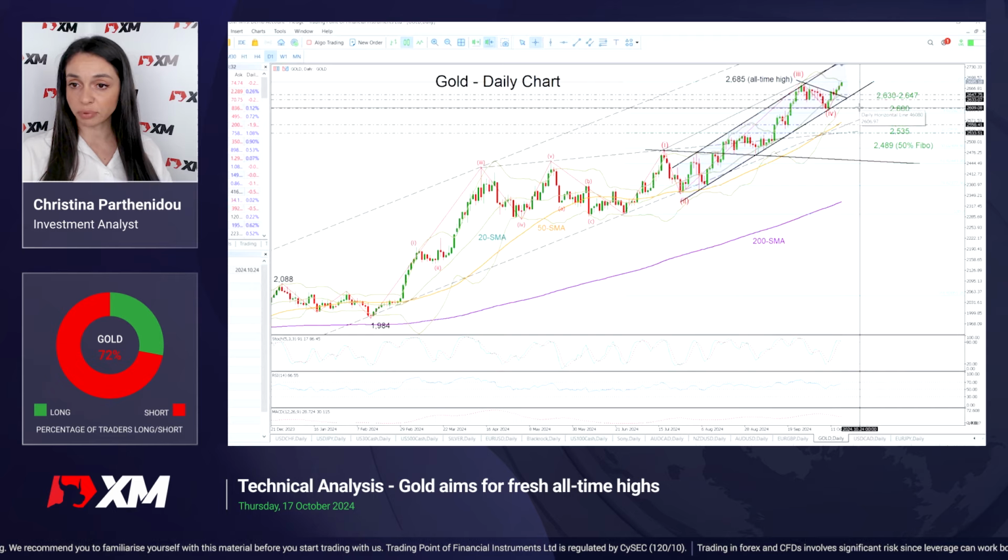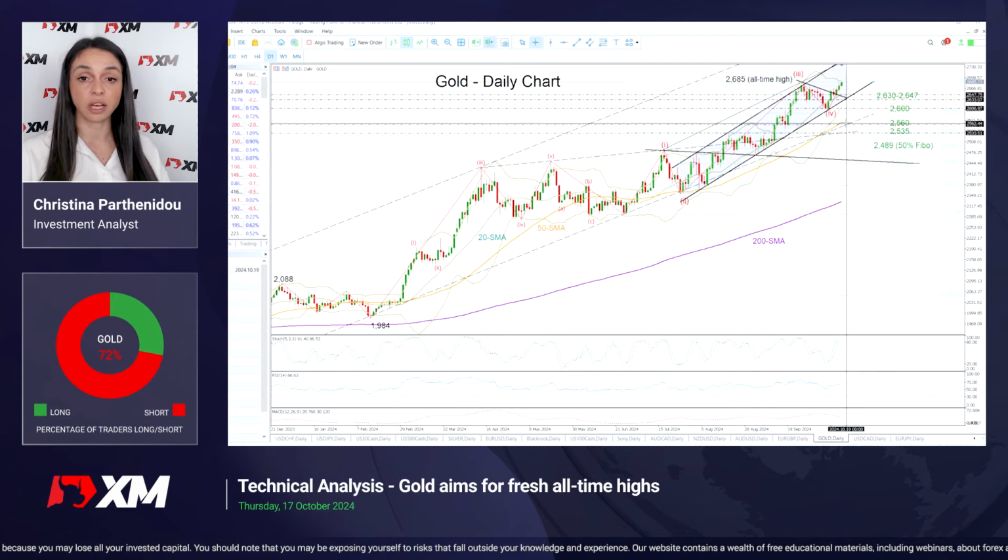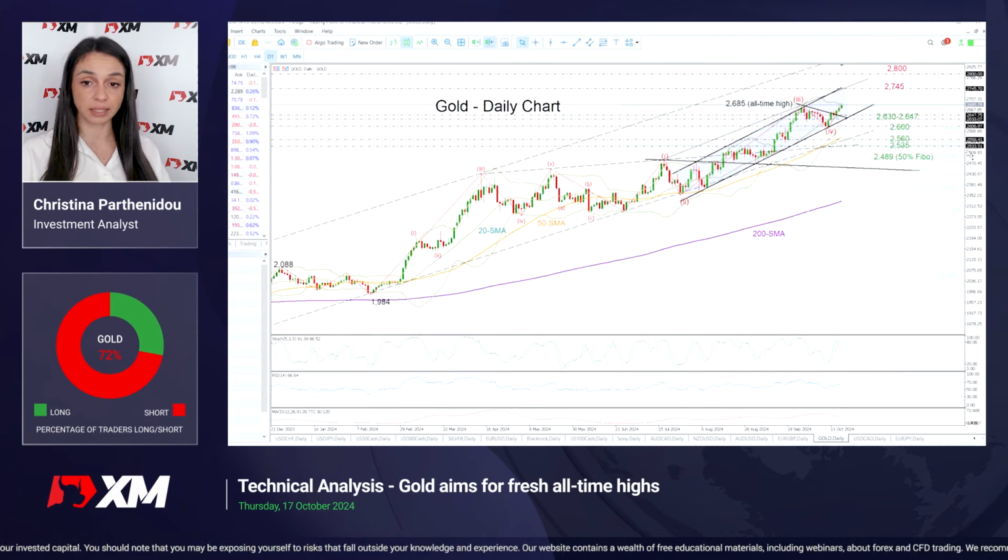If not, the price may next stop near the 2600 round level, a break of which could confirm a bearish continuation and perhaps the completion of a bearish double top pattern. So any move below 2600 may cause stronger selling pressure towards 2560 and 2535, where this dashed support trend line, the 38.2% Fibonacci mark, as well as the 50-day moving average are placed.